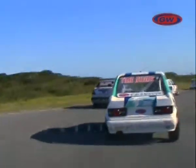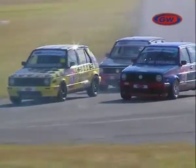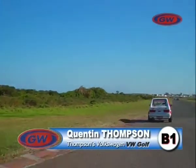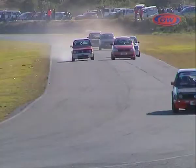Some great camera work here from George Economides' motor car. And let's have a look. Can he get back to the front? Goes Quinton Thompson. Quinton goes ahead of his dad. He brings Andrea Bate through with him. They push Peter Thompson wide. Out in front though, still Calvin van der Linde, probably sitting watching this racing in the mirror going, hey, this is quite good.